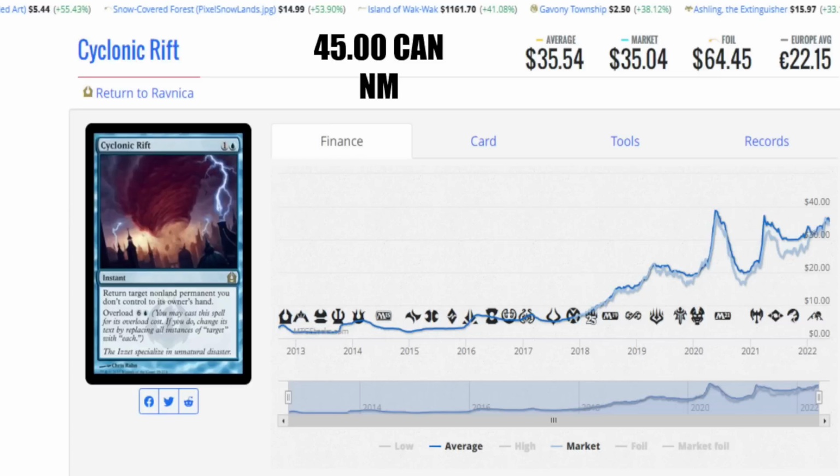Even Blightsteel, if I could, I'd reprint a little bit faster just to get that price level down, let some other players get into those kind of cards and enjoy them with everyone else.